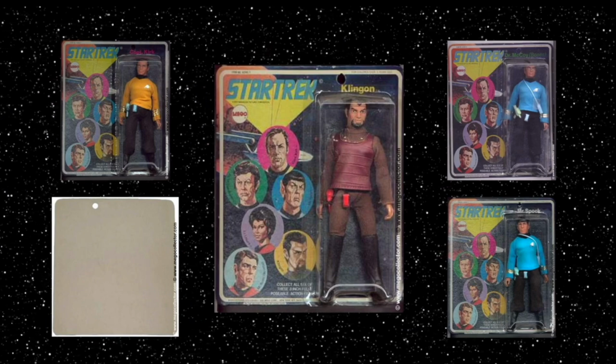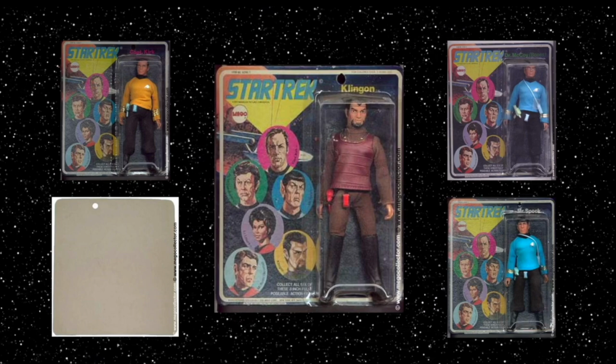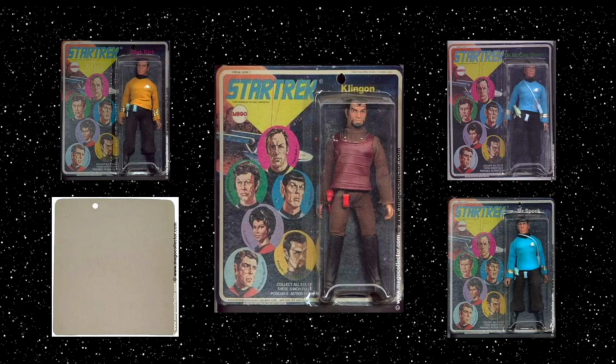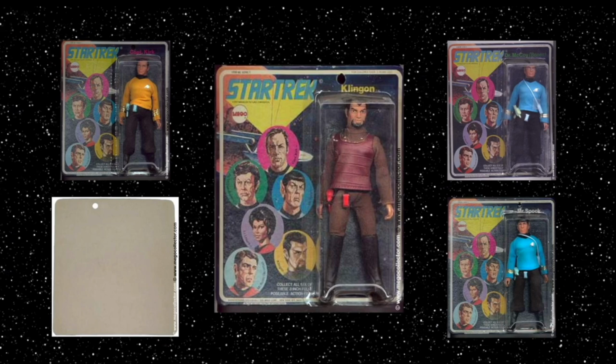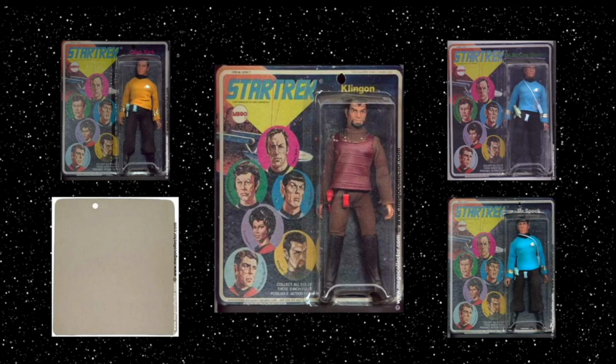So everything stopped for Mego in 1977. They did, in fact, make stuff for the movie, and we will talk about that in a future video. But that one decision pretty much doomed the entire franchise line for Mego.